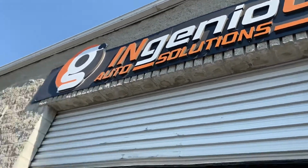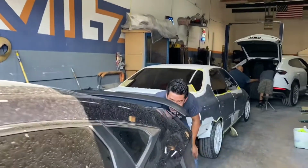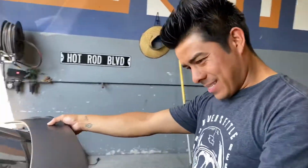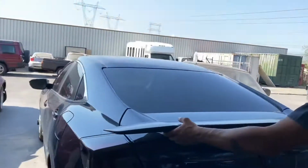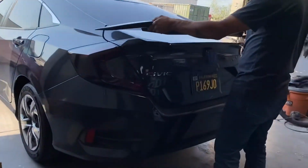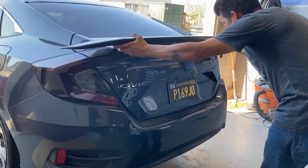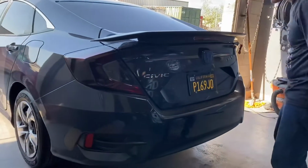Ingenious Auto Solutions. The main man, the owner, the man himself, the man, the myth, the legend of Santa Clarita, Mikey. That's what we're doing here. We're installing this nice, beautiful eBay rear spoiler for my son's.